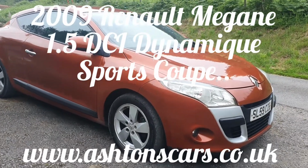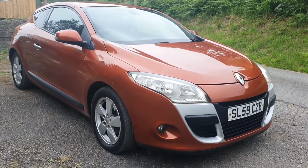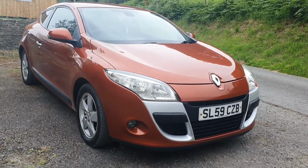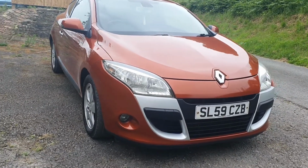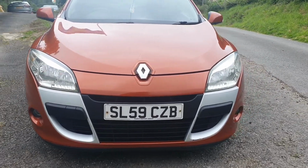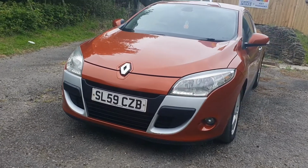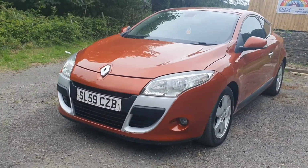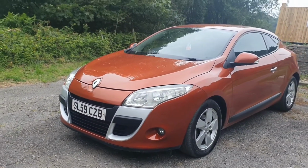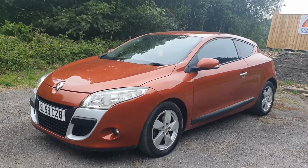We're doing a video walk around today of this Renault Megane coupe. It's a 59 plate Dynamique spec, and it's the 1.5 diesel model, the DCI. These cars are very striking looking. When they first came out, I thought, what a fantastic design. It's a really smart looking vehicle, really quite wide and squat looking, but very economical as well. So you've got the best of both worlds with this car, really.